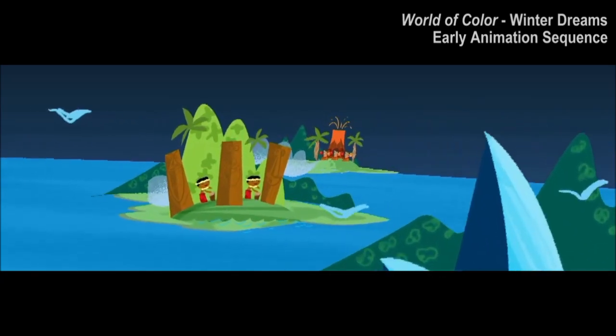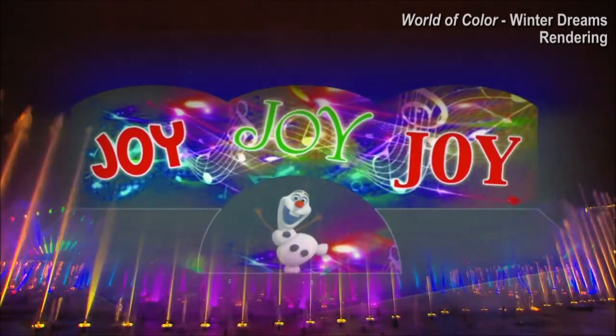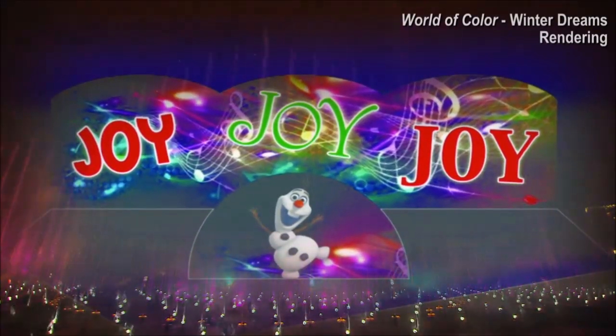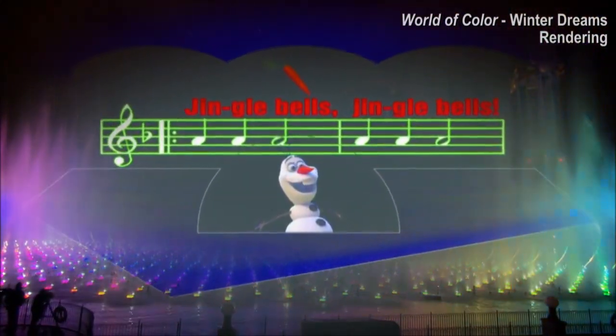And it's really a beautifully designed sequence. We're doing some custom animation with Olaf. So it's animation of Olaf that you're only going to see in this Winter Dream Show at the World of Color down at the Disney California Adventure.